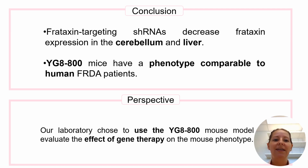In conclusion, frataxin targeting shRNAs decrease frataxin expression in the cerebellum and liver and decrease slightly the movement coordination. More importantly, the YG8-800 mouse model phenotype has been characterized. It is comparable to the ataxic human one for its impaired movement coordination, frataxin concentration decrease, and especially for the cardiac hypertrophy. Therefore, our laboratory chose to use this mouse model to evaluate genetic treatment of Friedreich ataxia.